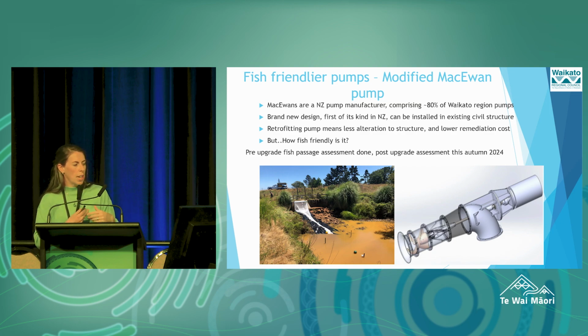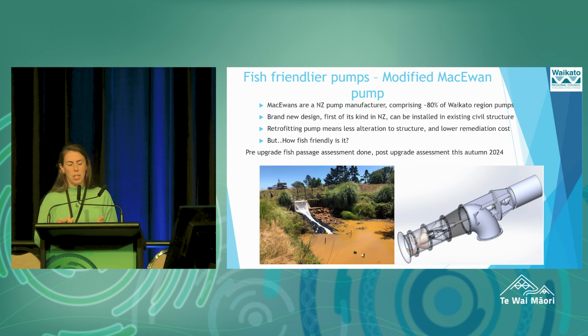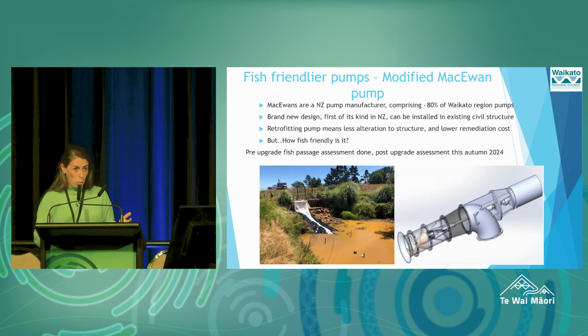And then we looked at some fish-friendly pumps. So McEwen's is a New Zealand pump manufacturer, and they have 80% of our pumps in our region. And so we went to them saying, would you be interested in working on a fish-friendly pump? And they were, so we've been working with them for the last 3 years on trying to design something completely new. It's the first of its kind in New Zealand.